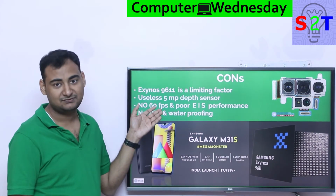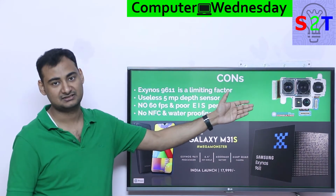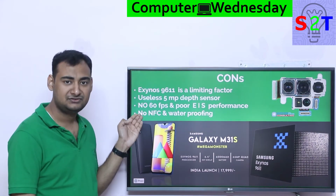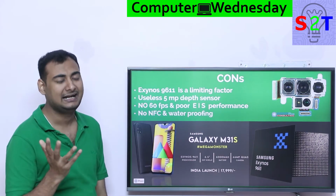And instead of this 5 megapixel camera, instead of improving it, let's say they are like, hey, putting an 8 megapixel system would have cost too much. Okay, fair enough, I get it, too much money. Put that money into NFC, and NFC is there in this phone but only in selected regions. Why?